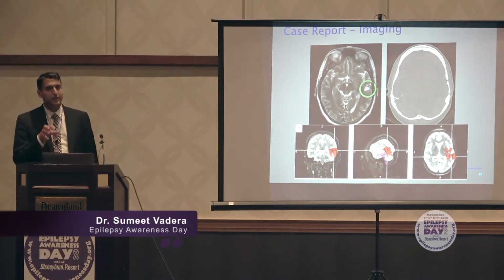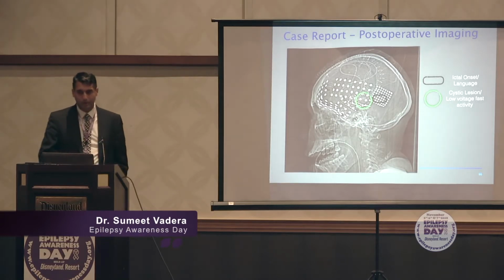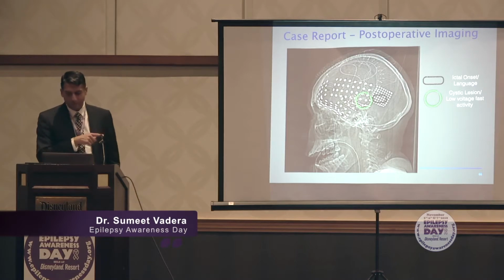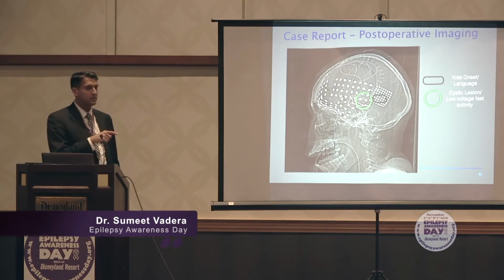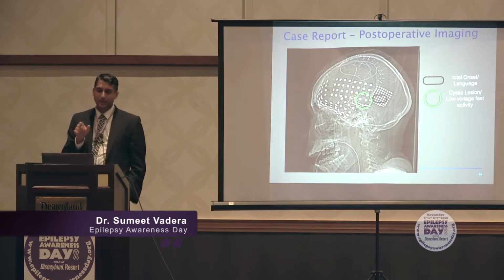Because that area is very close to her language area, what we chose to do is something like a subdural grid, like I mentioned before. That circle again is where you see where that cyst was, and then that red rectangle is actually where her language area was. And we were able to map that by stimulating each of those electrodes, and we could see exactly where her language area was.